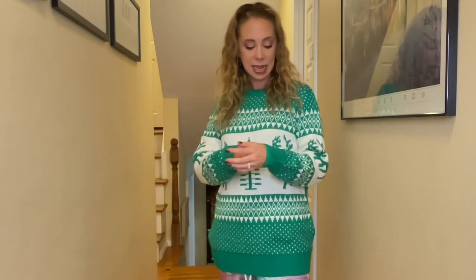So I think this is really nice. It has a nice thickness to it. So it isn't a thin sweater. It also isn't like a chunky knit. It's like right in the middle.